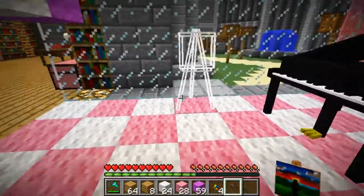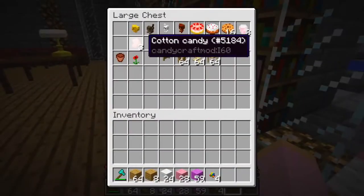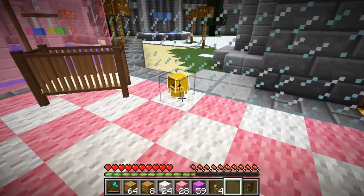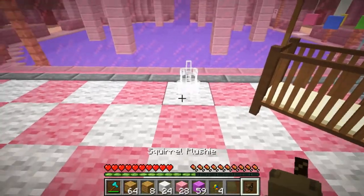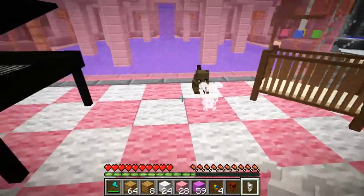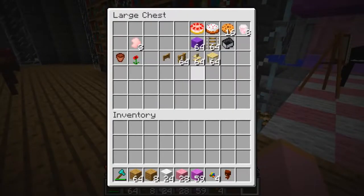So let's put all the educational stuff over here. And then some teddies around the cradle, I guess. So let's put a little chickadee there. Oh gosh, Millie is going to be so happy that she has somewhere to stay after she's had the baby. It's going to be awesome, okay? And let's put the little bunny rabbit there. What else do we have?